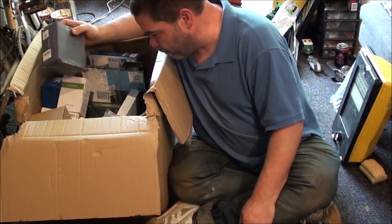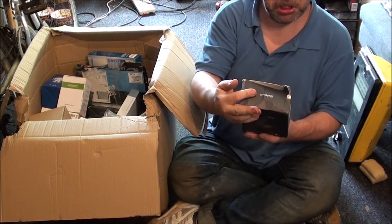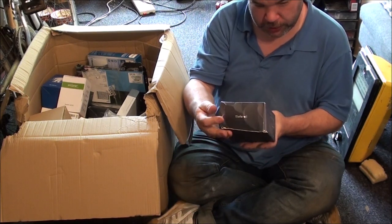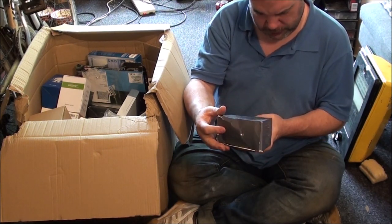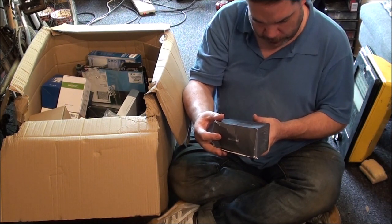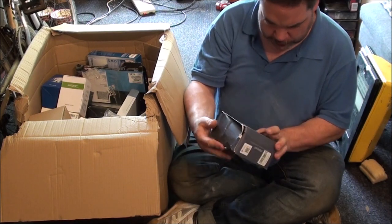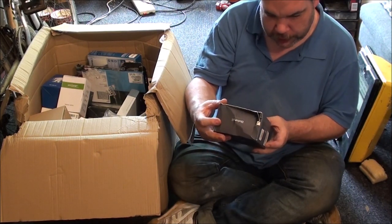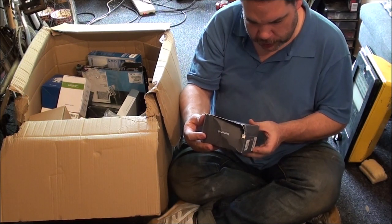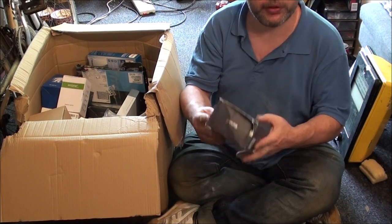This is looking a wee bit more interesting than the other box, to be honest. Ultimate wireless charging station. It doesn't say what it's for, but it looks like it's a dock for controllers, maybe? Charging your phone, wireless earphones and smartwatch.